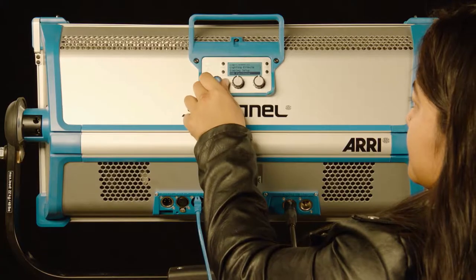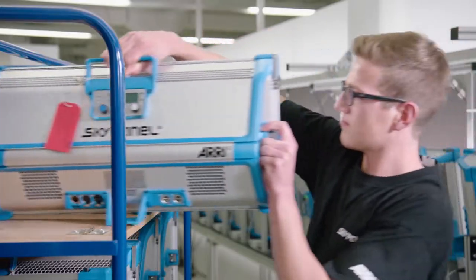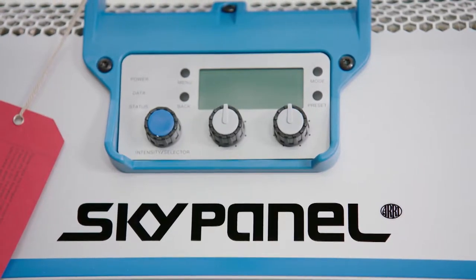So it's really kind of a long-term strategy of creating the robust hardware in our light fixtures, creating good communication devices, and then good ways of controlling all of those things.